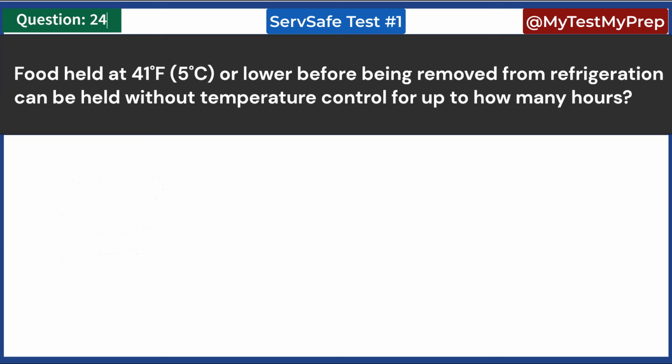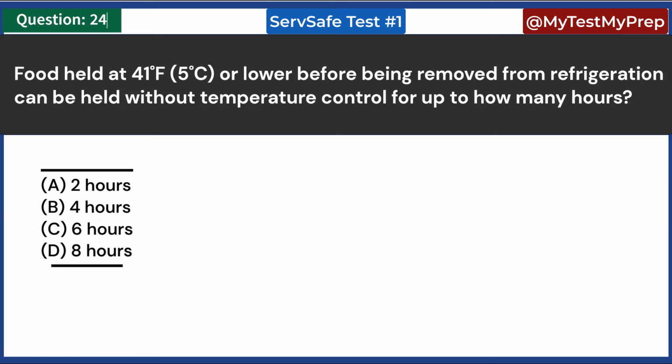Food held at 41°F, 5°C, or lower before being removed from refrigeration can be held without temperature control for up to how many hours? A. 2 hours. B. 4 hours. C. 6 hours. D. 8 hours. Answer C. 6 hours.